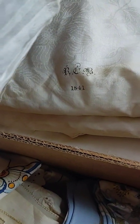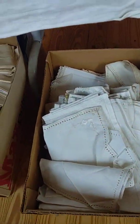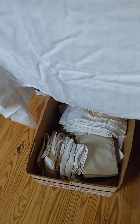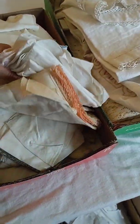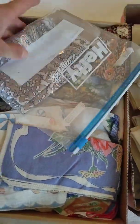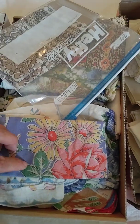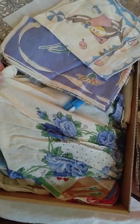Let's see. This one actually has a date on it with initials on it. It says 1841. More napkins. Where's my handkerchief? Oh, these are the handkerchiefs. So we have them. I have them divided up. I have ones that have handwork on them, and then some that are more pattern material. Because, you know, some people like one or the other.